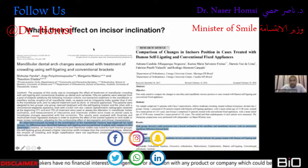Now, another paper, published in the Open Journal of Dentistry from Brazil, concluded along the same lines that the changes in the maxillary and the mandibular incisor positions were similar. Both had mild protrusion and buccal inclinations, and there was no significant difference between both these groups.